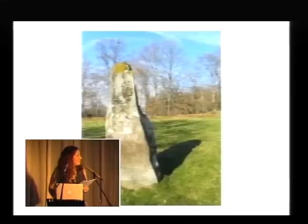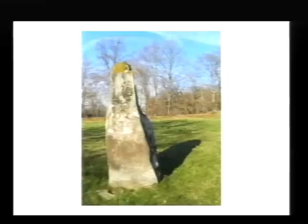And this menhir is just off the same path. You can see the dip where the path is in the background. This is just so it connects three sites.